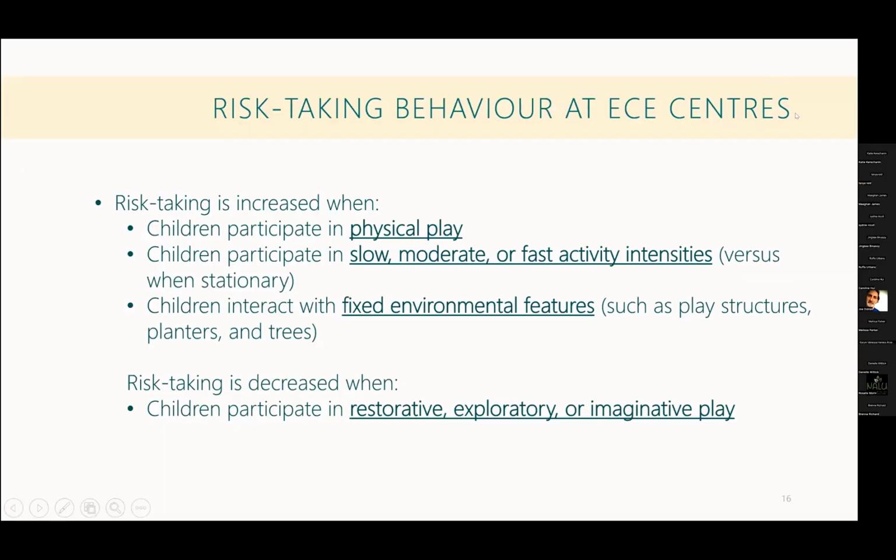So our findings, and as I mentioned, we are writing this paper with Janet's team. We are looking at what we found from childcare centers, and Janet's team is looking at a more open park space, so very different settings. We found that children had increased risk-taking behavior when they participated in physical play, same as Janet's group. Also, when they are participating in slow, moderate, or fast activity intensities versus when they're stationary. Even slow movements contributed to positive risk in comparison to stationary.